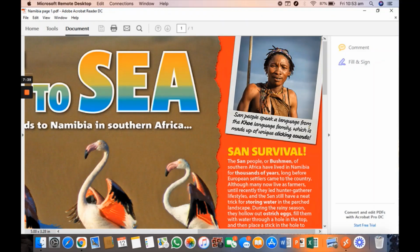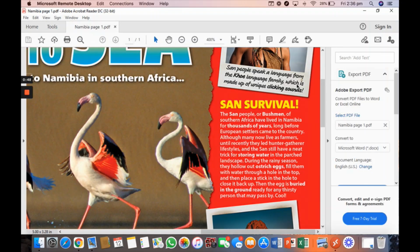Sand people speak a language from the Ko-language family, which is made up of unique clicking sounds. Sand survival. The Sand people, or Bushmen, of southern Africa have lived in Namibia for thousands of years, long before European settlers came to the country. Although many now live as farmers, until recently they led a hunter-gatherer lifestyle, and the Sand still have a neat trick for storing water in the parched landscape.